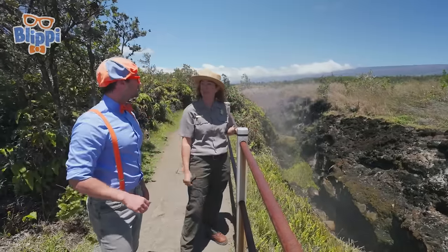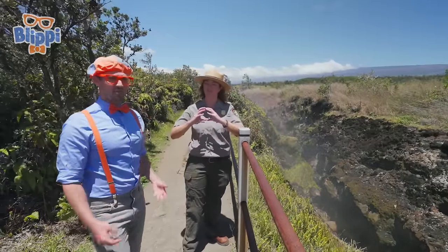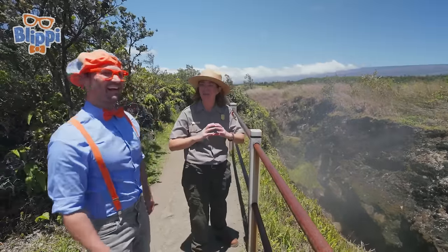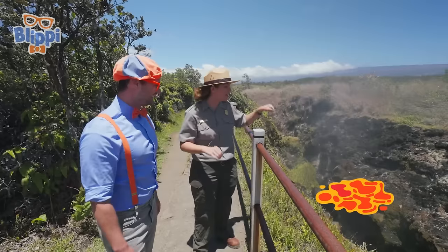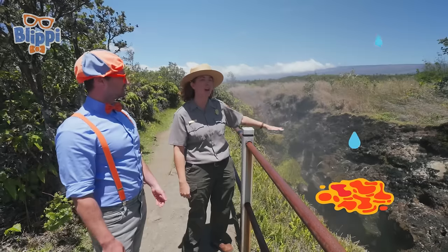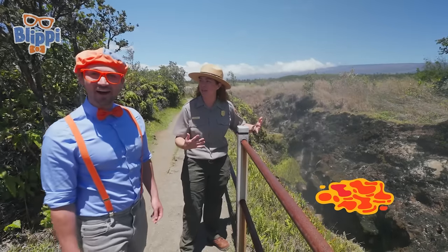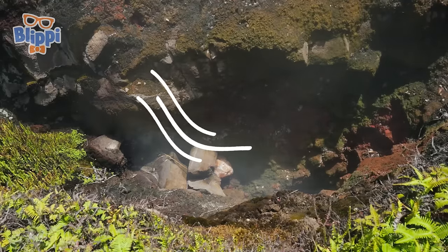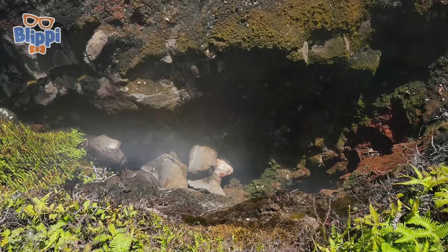Okay. Do you remember what's underneath a volcano? The magma chamber? That's right. All of that magma, that super hot molten rock is underneath our volcano. So eventually, the water seeps down so far, it gets heated up by the magma, it evaporates, and it turns into steam. Wow. The steam can escape from these cracks in the earth just like this.